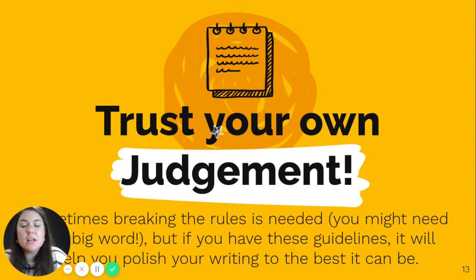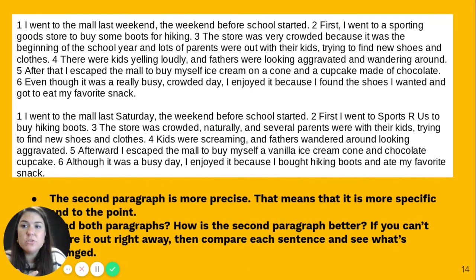So again, you want to polish your writing up as much as you can, but you've also got to trust your own judgment. Now, here are some examples that I can go through to show you how to make your writing more precise and concise instead of too wordy. I guess the positive or active voice would be to say positive, precise, and concise.